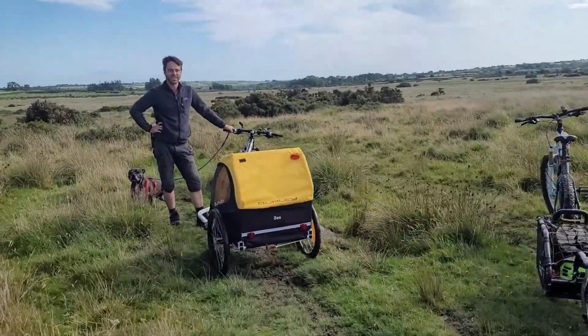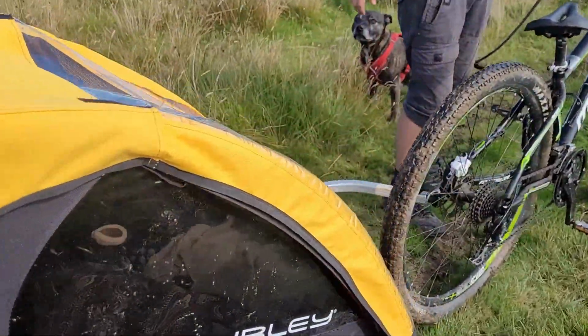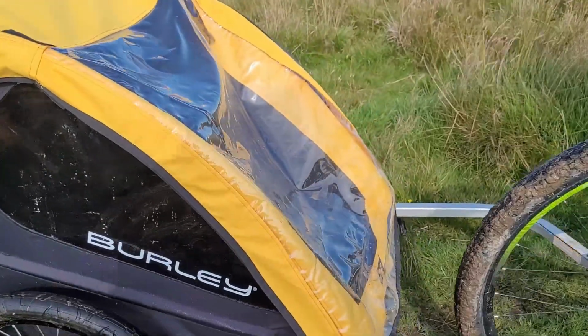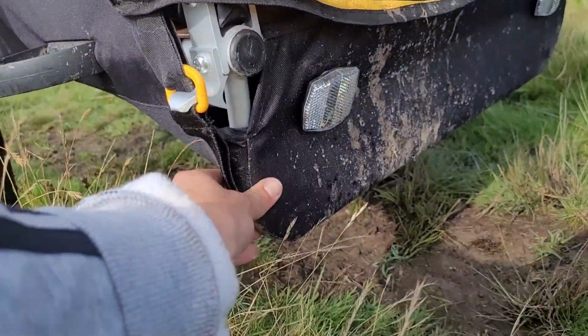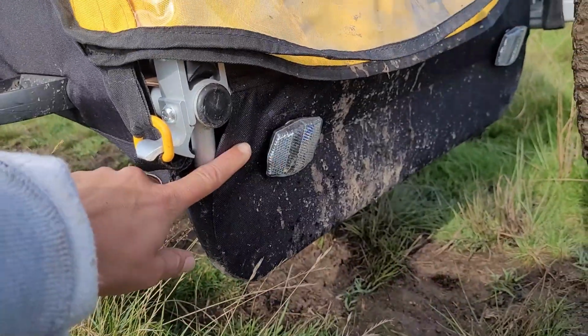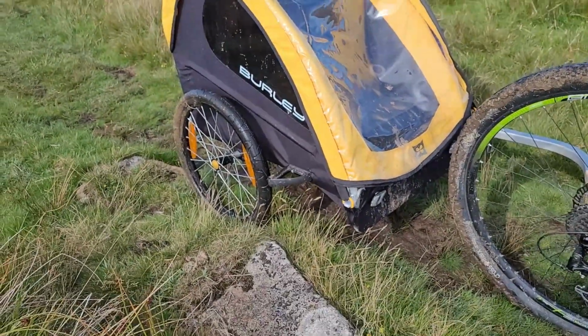What do you think? It gets through. But yeah, that could be a lot more challenging when there's more weight in. But this could be higher. Yeah, true. Because that is the only problem with it, I think, with the bottoming out.